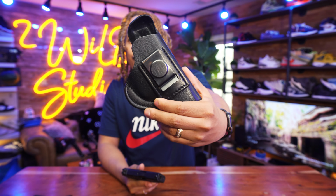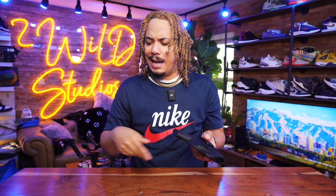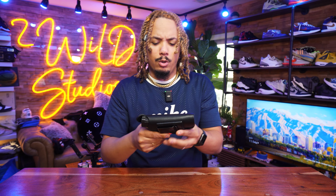This is the 1791 leather holster. Had it for years now, and this thing works very well. I've used it on some other guns I've had as well. I think I even was able to fit a Glock 19 in one of these different sizes down the road, but overall, solid, but it is number 5.